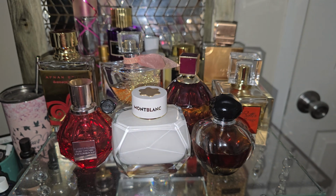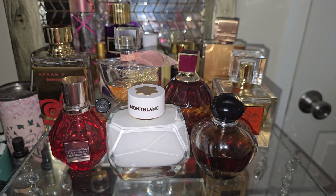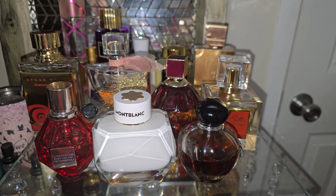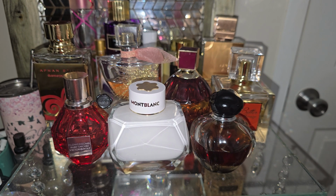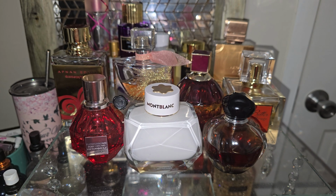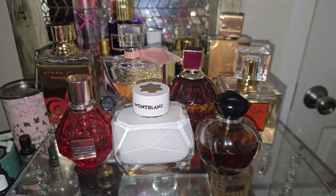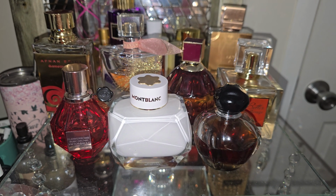So that is it for all the fragrances that I wore this week. It was a really good fragrance week. I enjoyed my fragrances. They smell good. And I had some creaminess and some fruitiness. So I think I'm on a fruity, creamy kick right now. So we'll see what combinations I come up with this week.